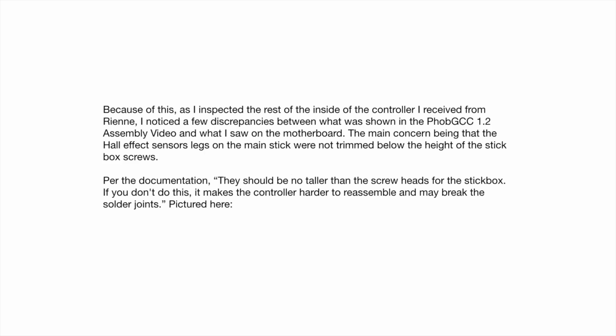Because of this, as I inspected the rest of the inside of the controller I received from Rienne, I noticed a few discrepancies between what was shown in the PhobGCC 1.2 assembly video and what I saw on the motherboard. The main concern being that the Hall effect sensor legs on the main stick were not trimmed below the height of the stick box screws. Per the documentation, they should be no taller than the screw heads for the stick box. If you don't do this, it makes the controller harder to reassemble and may break the solder joints, pictured here.